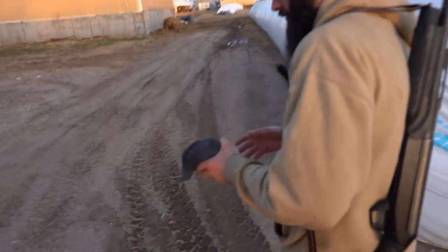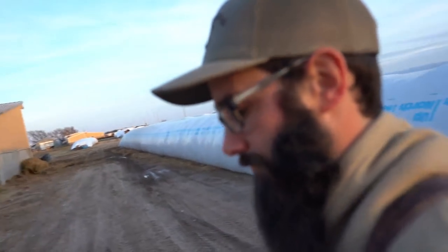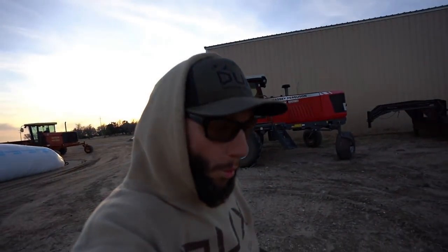Well, what do you got there? Good old black check pigeon. Black check pigeon. Or blue check. The only thing recovered today. Yeah. How many did you shoot? The one sparrow, because I figured we both got one of that first flock. Yeah, we both got one of that. And then, that guy there? Yeah, it was pretty bad shooting. One sparrow. I got one sparrow, one starling.